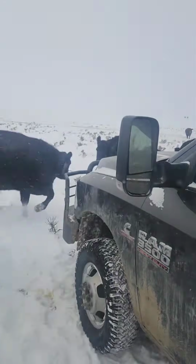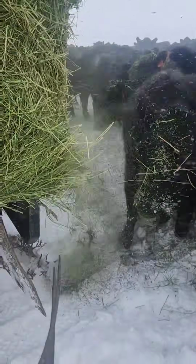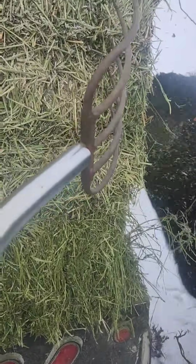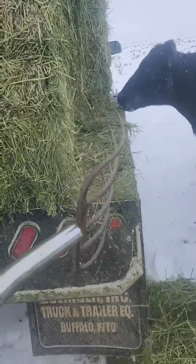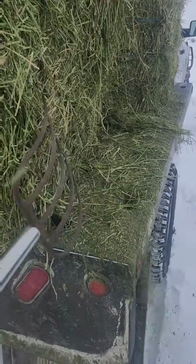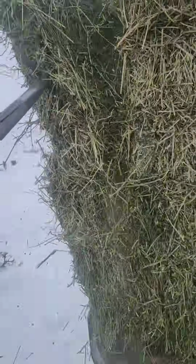So off the pickup goes, hopefully going straight. Got my custom made pitchfork here, and then, well, this is just kind of falling off on its own. I just flake a chunk off that side and then come over here and flake one off this side. Once I get this bale fed, I'll stop the pickup, cut the strings on that one, then I'll get up on the back of the pickup and feed it. But that's how it goes.